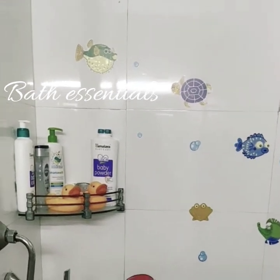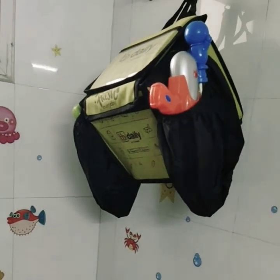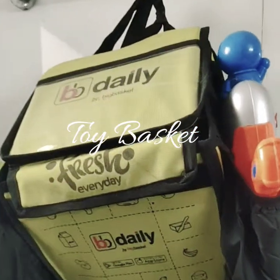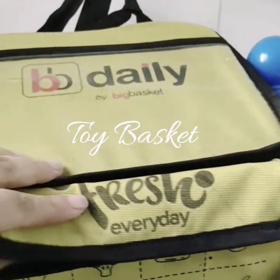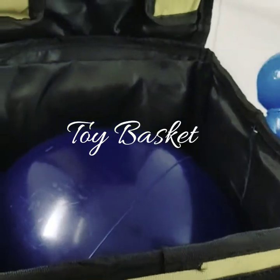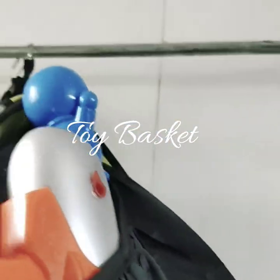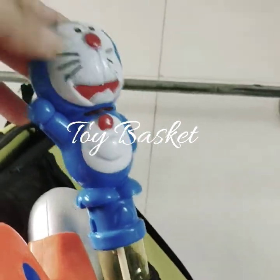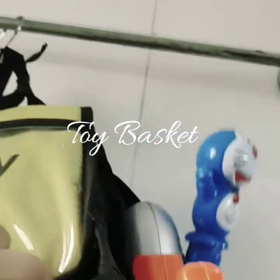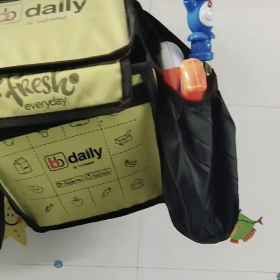I have placed my baby's bath essentials, her baby powder, her wash, everything, and this is her toy basket which has everything like her floating toys, her pichkari, her bubble wand, everything she wants to enjoy while taking a bath. So basically I am using a BB Daily's basket. Since I couldn't locate any plastic basket or vaccine basket, you can do so. And this basket has a hook, so I didn't have much to do about it. I just placed it on the towel rod and it's good to go.